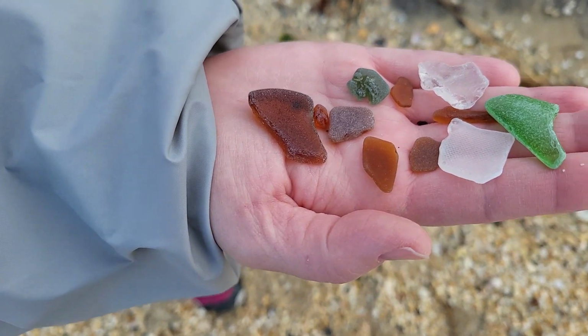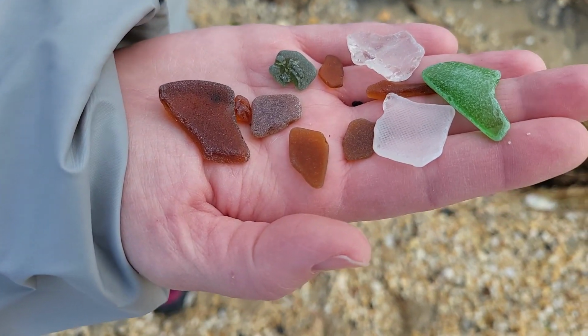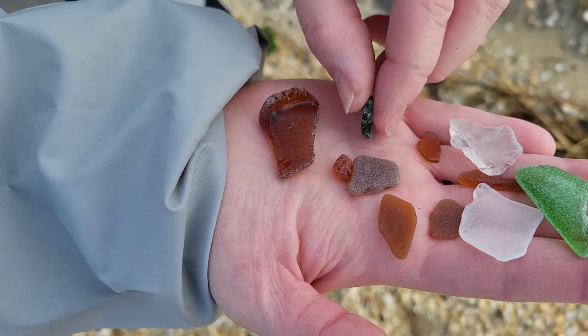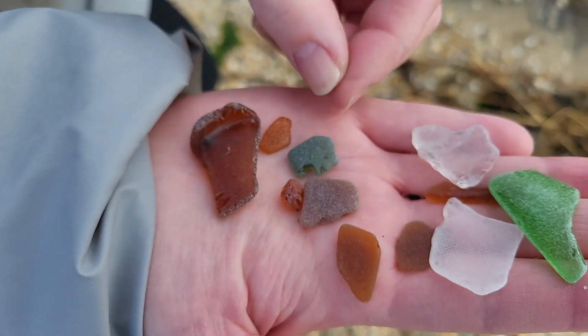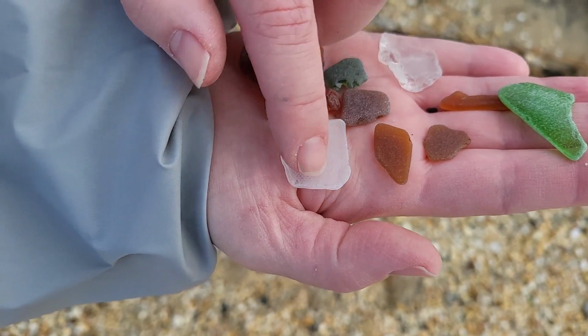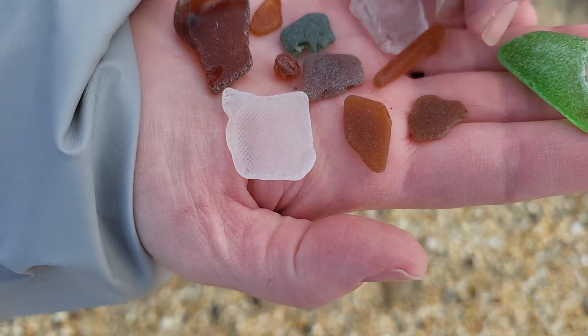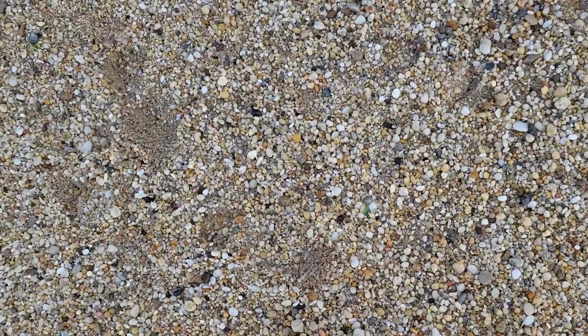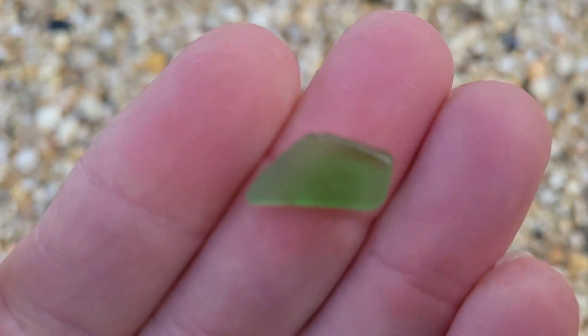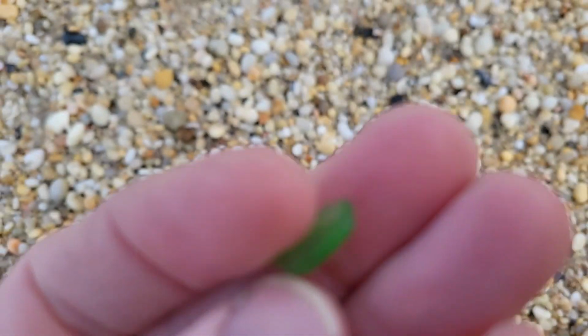Mrs. Dirt, Sand, and Rocks has been picking up a whole bevy of sea glass. It's mostly sea glass. That one's pretty cool. This one has like an imprint on it. Where's the imprint? Texture. There's a long guy. Here's a piece of green sea glass. Got passed over by a couple people.